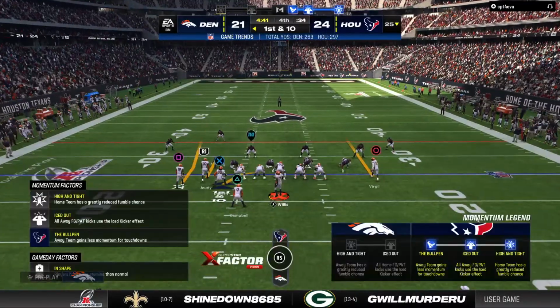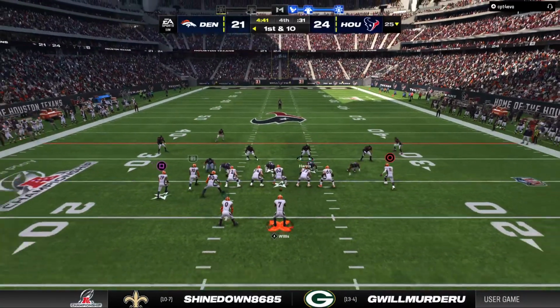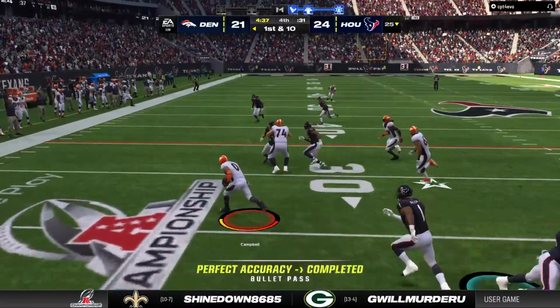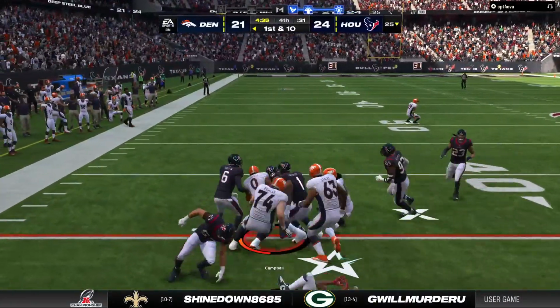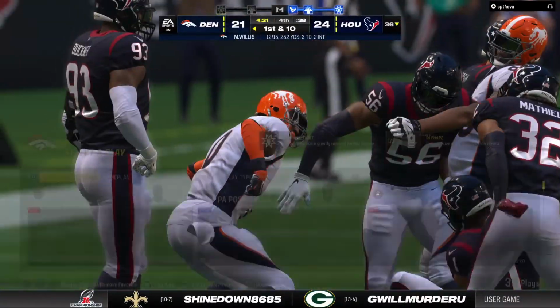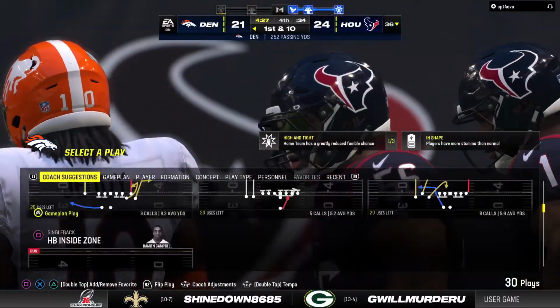Denver offense at the line, ready to go. A field goal would tie the game. A touchdown, of course, gives them the lead. Boy, the drama intensifying on every single play with a Super Bowl berth on the line. And they're able to get this one across the 35. The drive starting with a first down, 11 yards on that pickup.